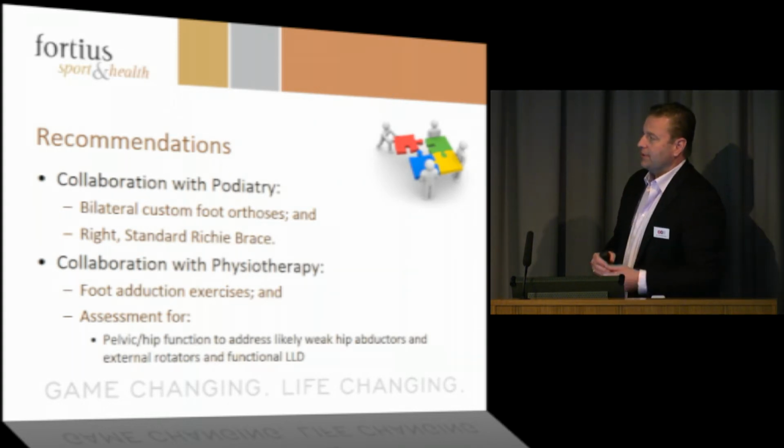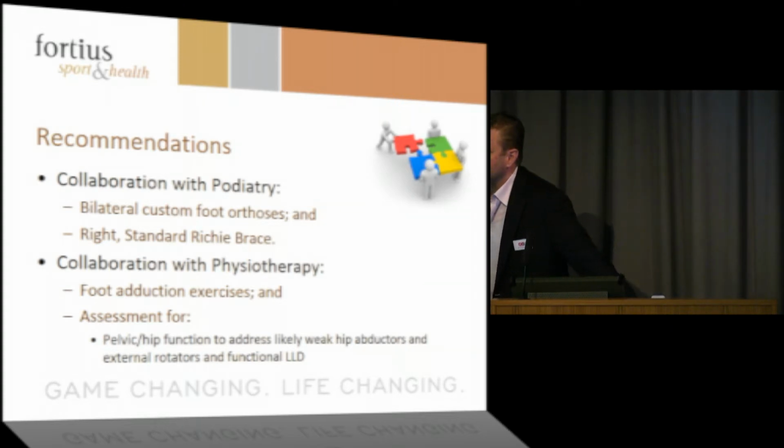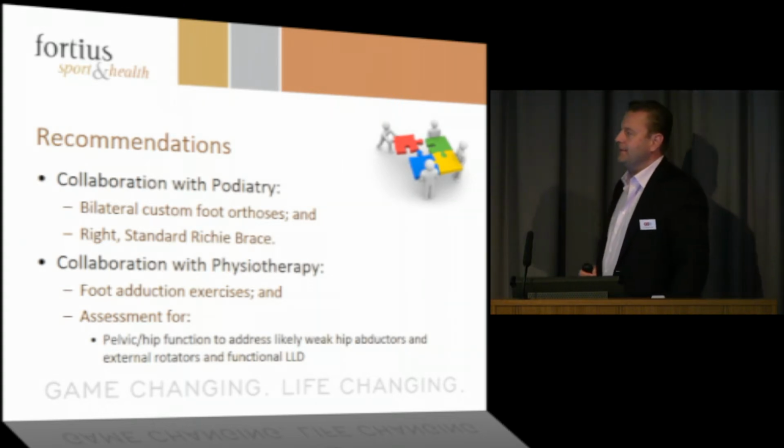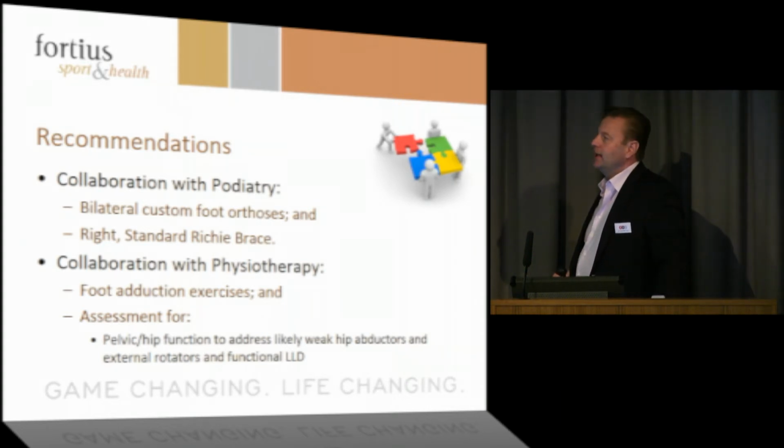So we got together with our podiatrist, and the strategy that we used with her was a standard Ritchie brace for training and for her gameplay initially, and then bilateral custom foot orthoses for day-to-day. And this she responded great to. Her dad has sent some lovely emails to us thanking us.